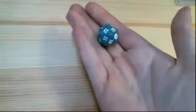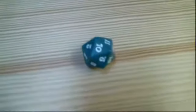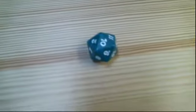All right, we're doing magic today. So we're going to roll the dice, see how many times we're going to randomize. 10 times. All right, here we go, guys.